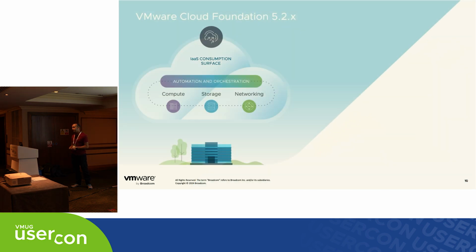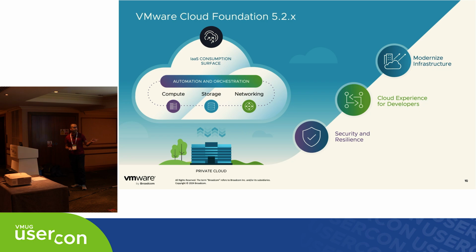So the core platform. 5.2 essentially is that platform there, compute, storage, and networking. And the reason why we've done it is to appeal to these main benefits here. It's about modernization always. It has been for the last 15, 20 years. Everyone wants to make life simpler. That's really what VCF's mission is. Giving that cloud experience to your developers, no longer having this separate piece of hardware that someone's told you to go and build, go and buy, and then you go and feed and water it. We offer that now within VCF.